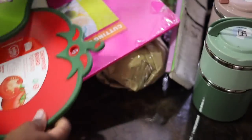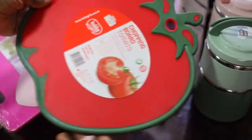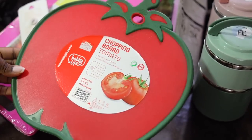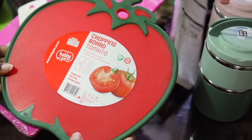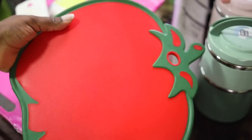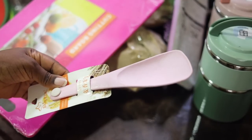This is one of the reasons food content creation is expensive, because you keep seeing nice things that you have to buy. Remember these ones that I showed you earlier? We're going to use it to create some lovely content. When you see it, you can let me know, SISIYEMMIE, I saw that in your haul.